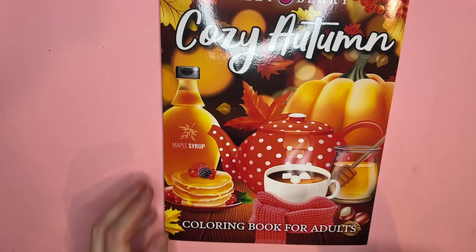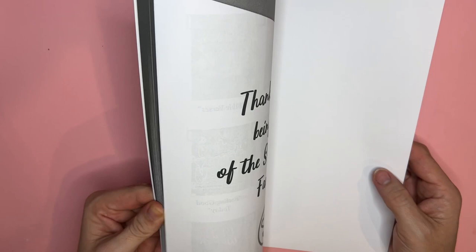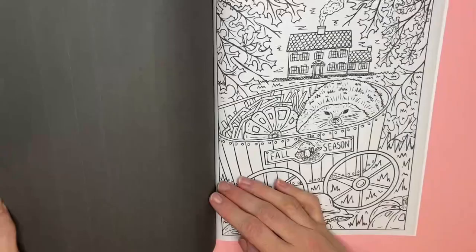This is Sally Berry's Cozy Autumn. I never owned a Sally Berry book before. I kind of liked this one. I was very surprised. So I think it's kind of like Jade Summer, Sally Berry. It kind of trips me up because I always think Halle Berry, I don't know why. This is in the back, fall season. So these are a little different.